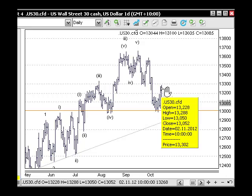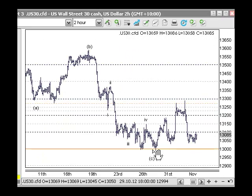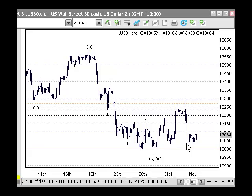So when we take a closer look at that bounce, we can see that the bounce is in three waves, an ABC. So that makes it a corrective pattern. So technically we should see a new low below this area here. This would be the same for the S&P 500 as well, the 1400.